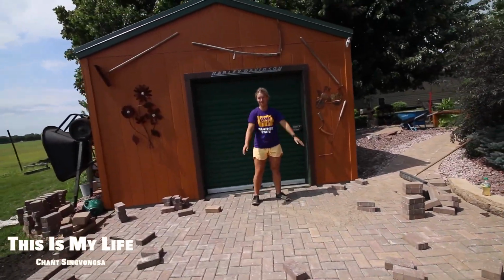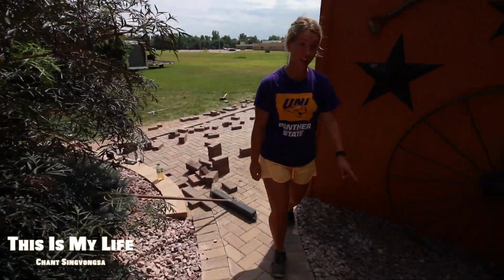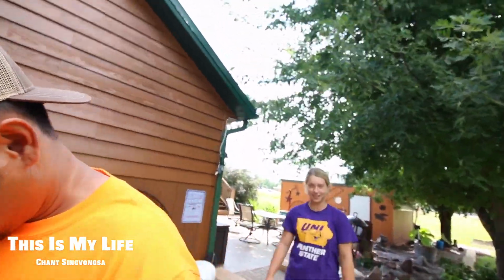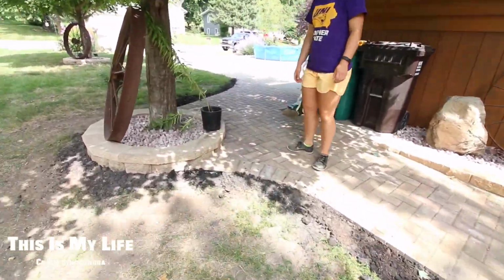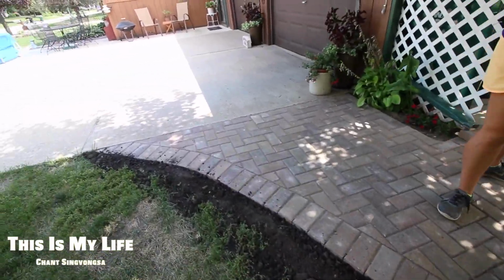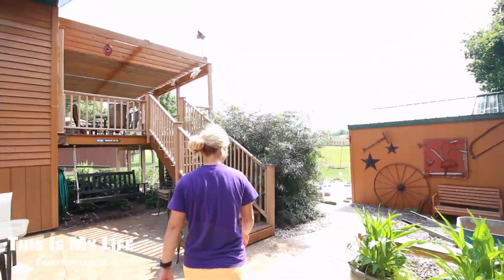Rocks all leveled there. We're doing good. I said we got all the dirt work done. That rock is gone. Before we leave, we'll brush that in. Yeah, that's pretty good. The dynamic duo.